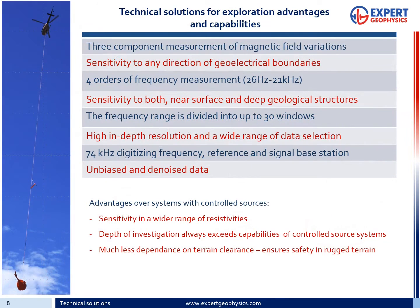The specific technical advancements that enable exploration advantages include measurement of magnetic field variations in 3D. This provides sensitivity to any direction of geoelectrical boundary from horizontal to vertical. The measurements are obtained over 4 decades of frequency, from 26 Hz to 21 kHz. This allows imaging of both near-surface structures as well as those at greater than 1 km depth.